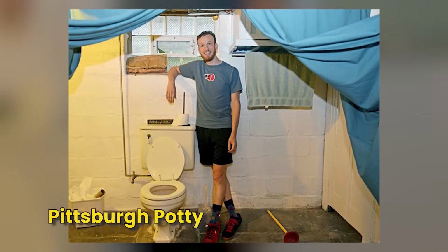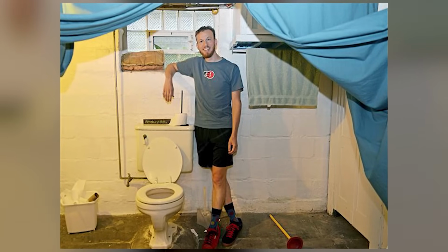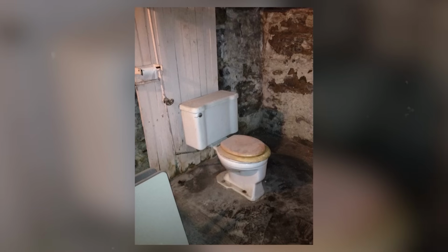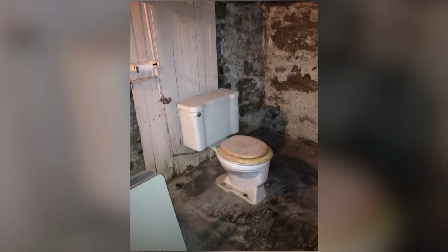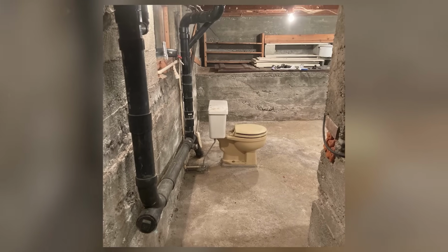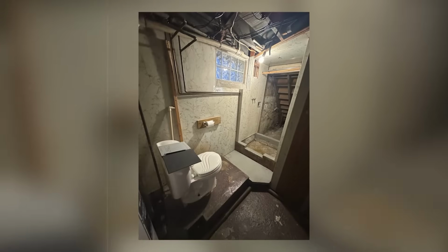Pittsburgh potty. If you've ever been inside a home built before World War II, you might have stumbled across a strange sight: a lone toilet sitting out in the open in the basement, with no walls or privacy whatsoever. These fixtures, often lacking even a sink or shower nearby, are known as Pittsburgh potties, though they weren't exclusive to Pittsburgh. They could be found in many industrial cities across the U.S.